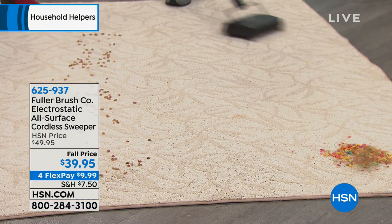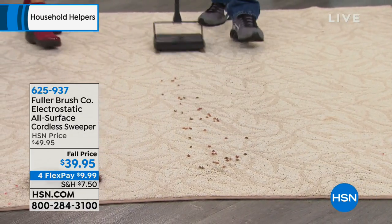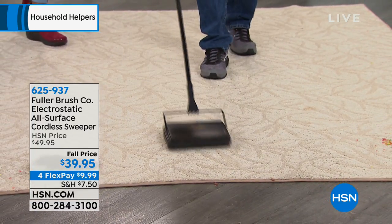Any medium or thick pile carpet, all you do is roll it across the floor. And again, it doesn't matter if it's carpet, hardwood, tile, linoleum. It literally gobbles up everything that gets in its path. It's so gratifying to watch.